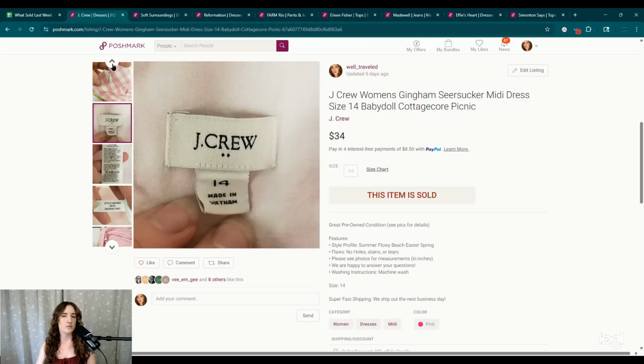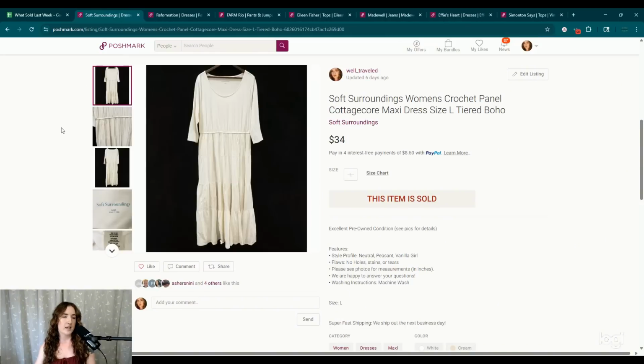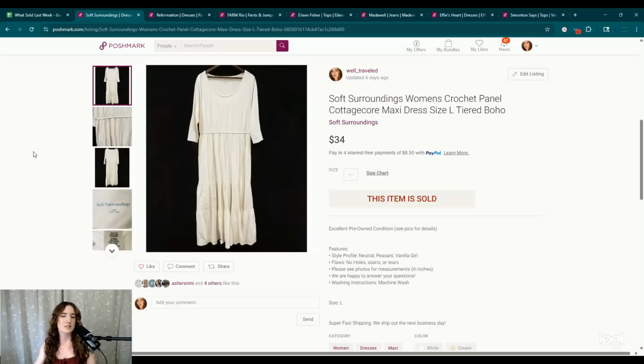This is a size 14 gingham plaid dress. Gingham plaid's pretty trendy right now. This one sold for $34. And another one I like to get in dresses during this time of the year is Soft Surroundings. I try to stick to the longer length ones. So this one is a longer length tiered dress, size large, and I accepted an offer of $34 on this one.